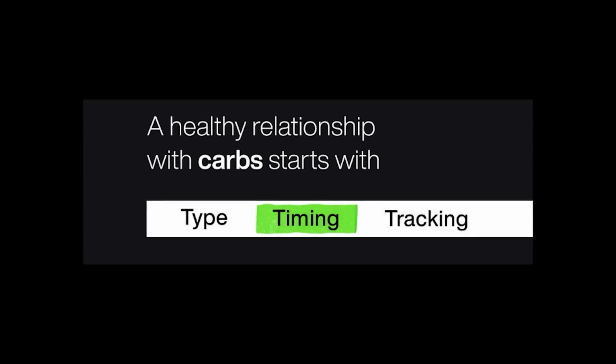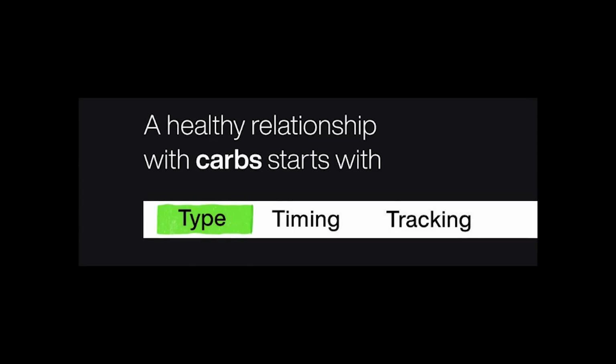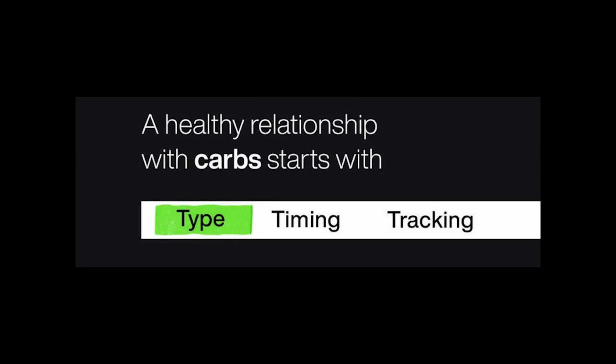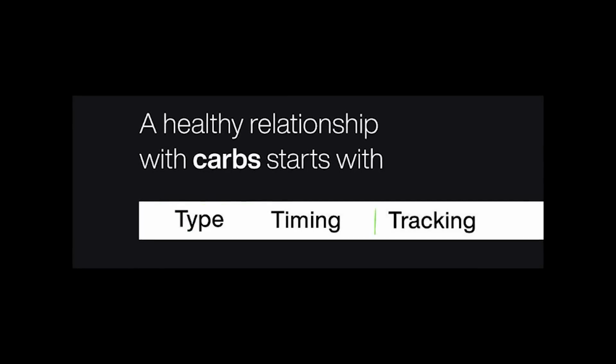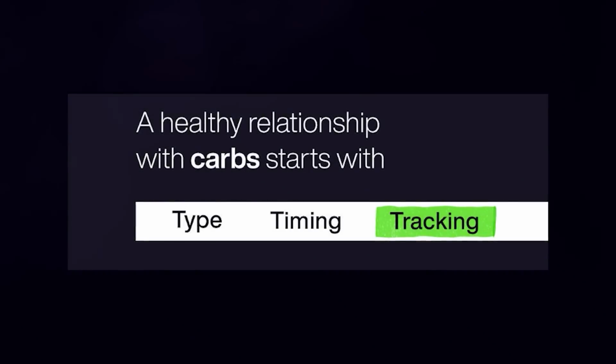When it comes to carbohydrates, it's important to remember the 3 T's: timing, type, and tracking. In regards to timing, when we eat carbs around exercise, our body is able to use them to fuel our workout. In regards to type, not all carbs are the same, as we have discussed in this video. Another example is that complex carbs are absorbed more slowly than simple carbs are. And when it comes to tracking, you can track your carbs through the Lumen app and keep track of the impact they have on your metabolism.